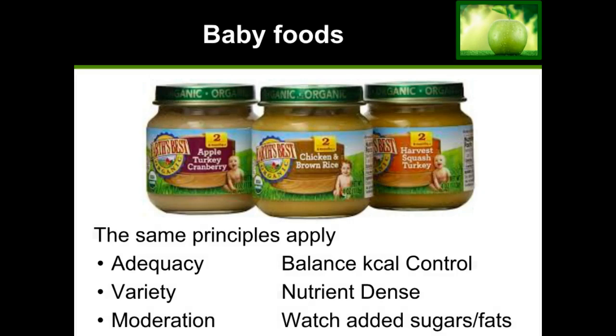Baby foods, the same principles apply that we would use for good adult nutrition. That is, you want your infant to be provided with adequate calories, a variety of different types of foods, moderation in the sense that providing too much of one type of food can be bad. Balancing your kilocalories so that your infant is not getting too many kilocalories of nutrient-dense foods. And as for adults, it's important to watch out for excess sugars and excess fats in the baby foods, and to reduce these as much as possible.